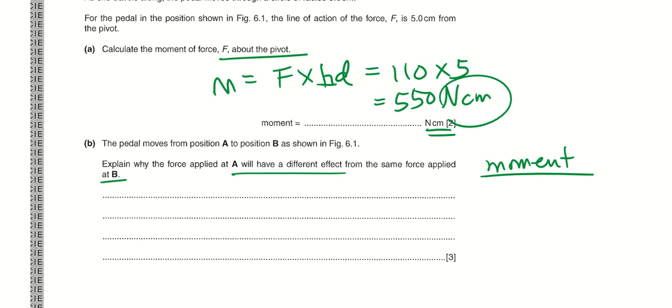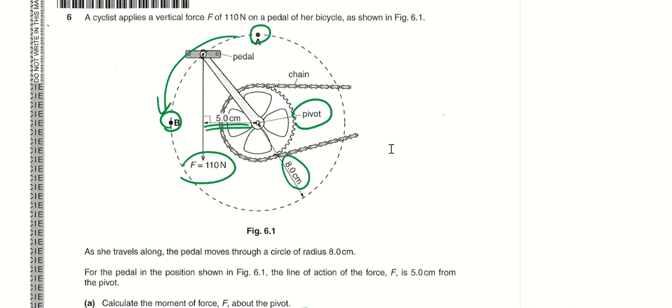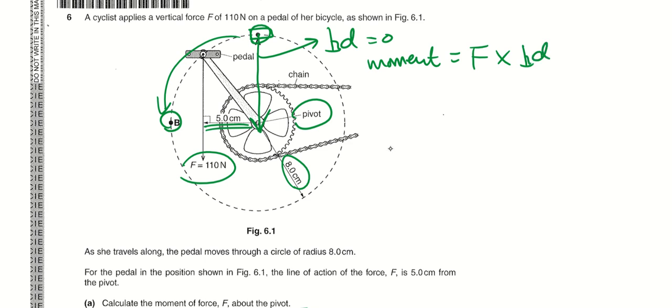Okay, so let me show you the answer. Okay, at A, the perpendicular distance between the line of action of the force and the pivot is 0. Therefore, no moment of force is produced. Is that true? Let's take a look. At A, if the pedal is here and she applies a force here, it will pass through the pivot. So therefore, the perpendicular distance is 0. Therefore, there's no moment, right? Because moment equals force times perpendicular distance. If my perpendicular distance is 0, therefore, my moment will be 0.